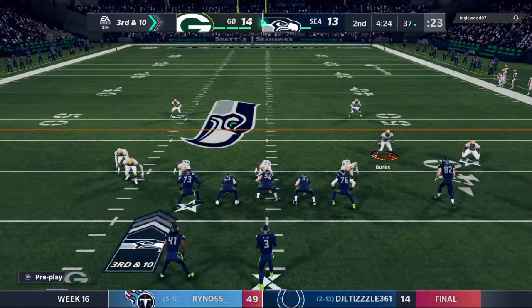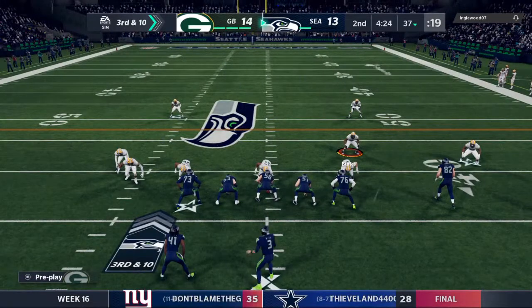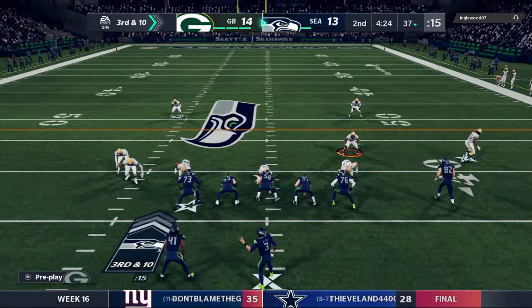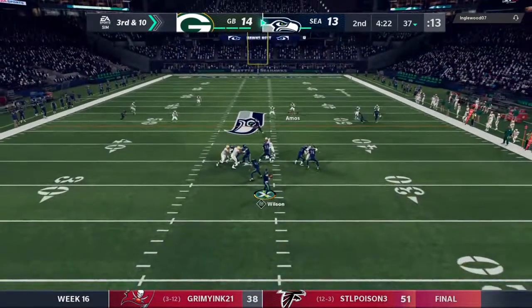Mike 42, Mike 42. Let's go, defense. 95. Defense. Here we go. Mike 42, Mike 42. All day. Mike 30. Wilson.